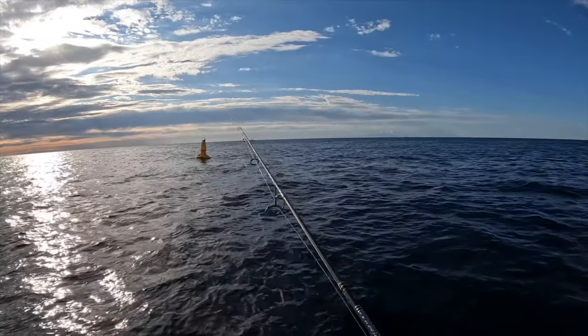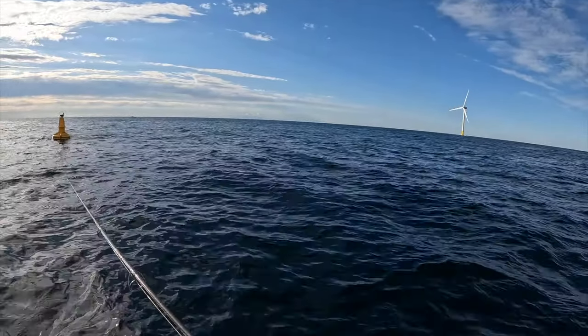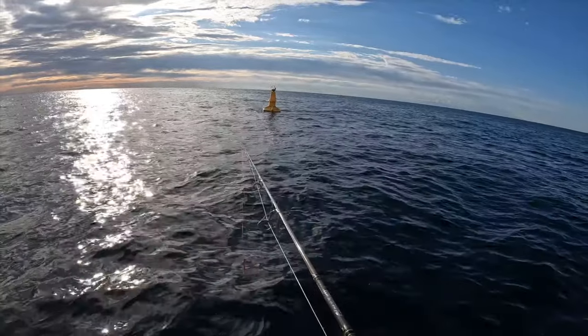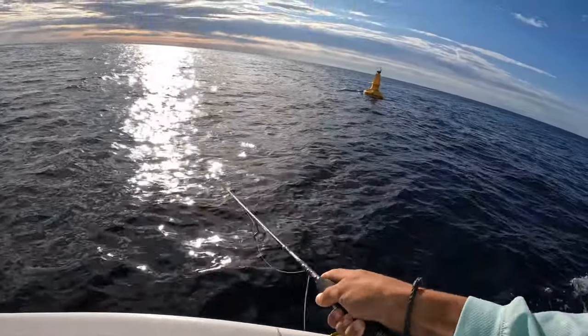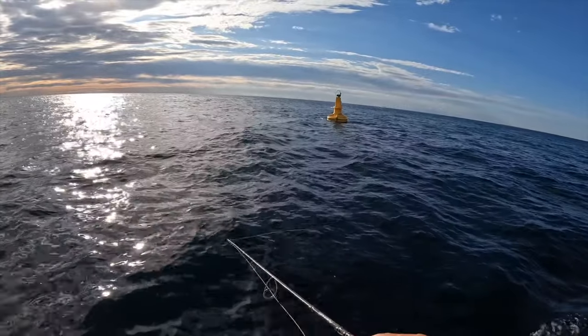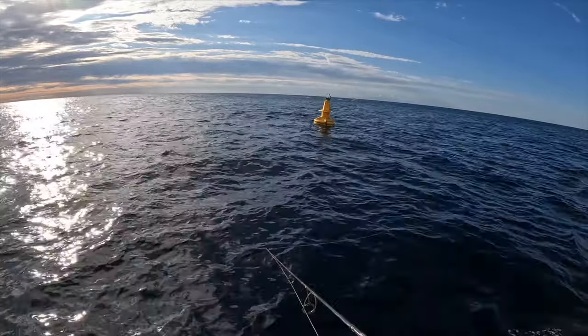A very recent addition to the Virginia Beach nearshore fishing opportunities is a wind farm that is being built. Right now there's only two windmills out there and there's a couple buoys. You can see this buoy right here that I'm casting at. There's a couple of those out there. This is a pretty new fishery and there's still a lot to be learned about it. So it's super, super interesting to me because we really have no idea what this could hold for the future.